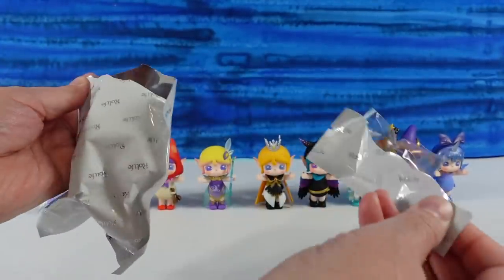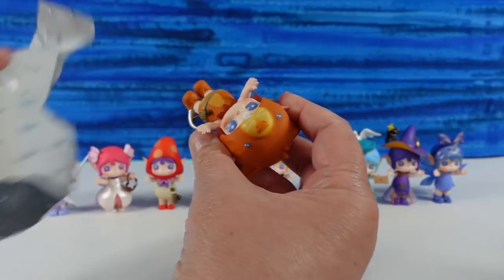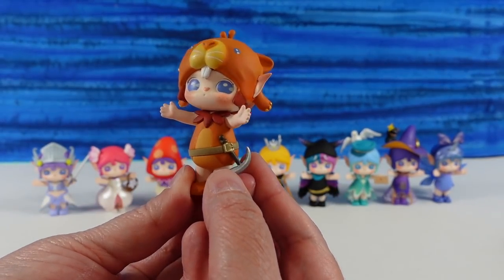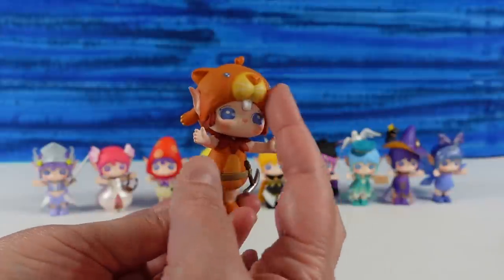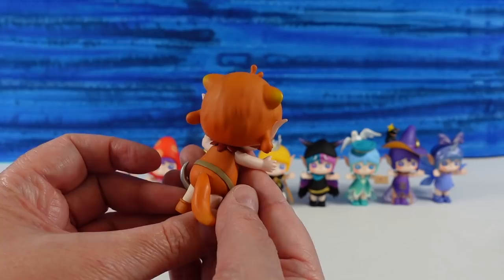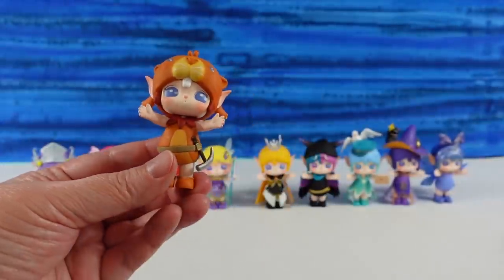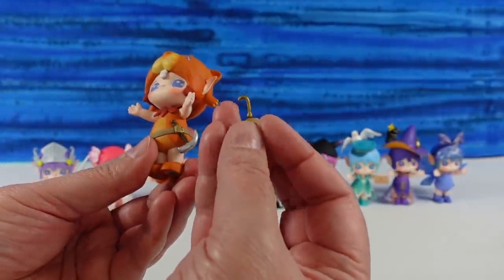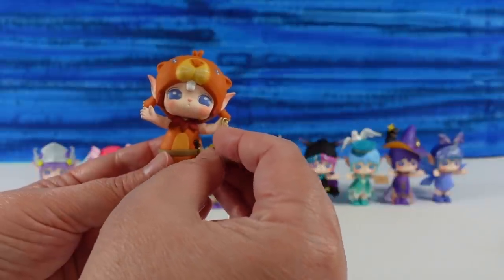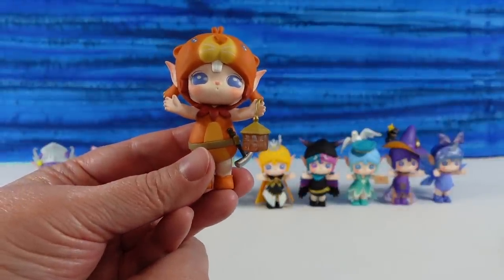Okay. Uh-oh. I have an accessory right there. I have the miner. So the miner has like a little beaver or weasel kind of hat on. That's really cute. There's a little tail. Maybe it's a gopher. A pickaxe. And they also have a little lamp. I guess that just hangs off their hand? Yes. According to the card. Look at how cute that is. That is adorable. Love it.